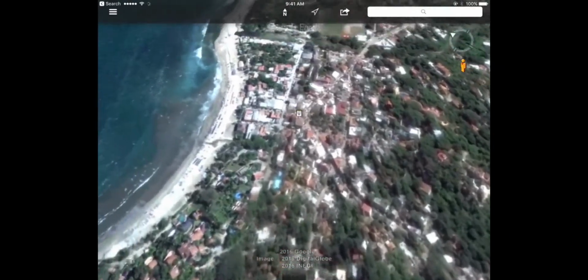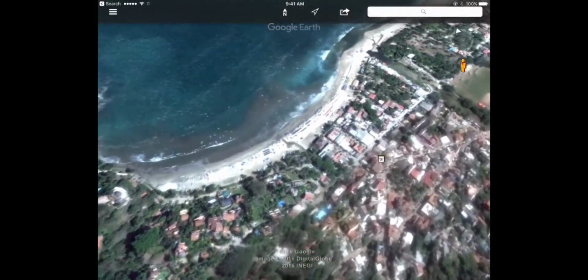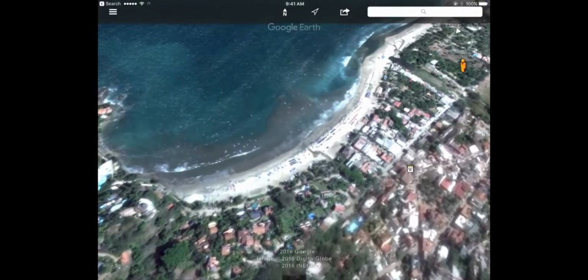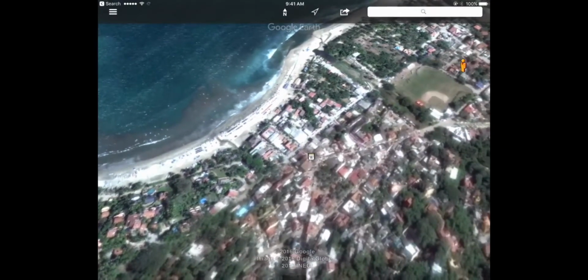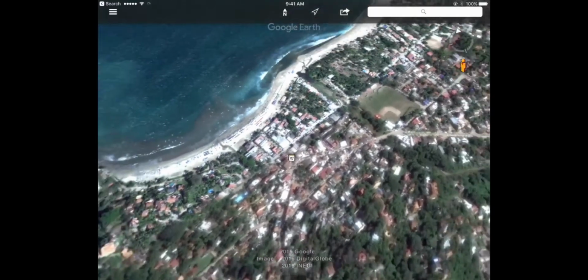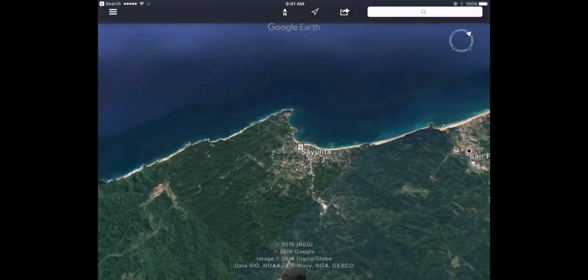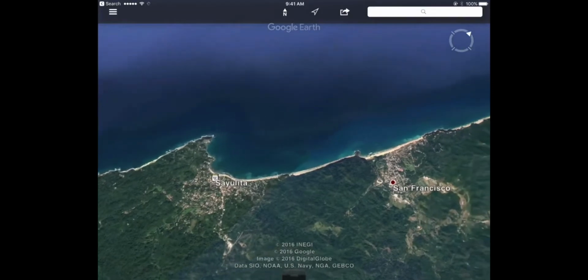Sayulita is known for its surfing, but to surf the waves that you see here in the open ocean, you have to be good. Don't even think about it. If you're a beginner, you'll drown. It's a nice place to come for an evening. It's kind of a place to meet people, and people I know from Puerto Vallarta who come up to Sayulita for the day usually get a hotel room and spend the night, because after you party in Sayulita, you don't really want to drive all the way back to Puerto Vallarta. I'll go one more place, then we're going to stop.